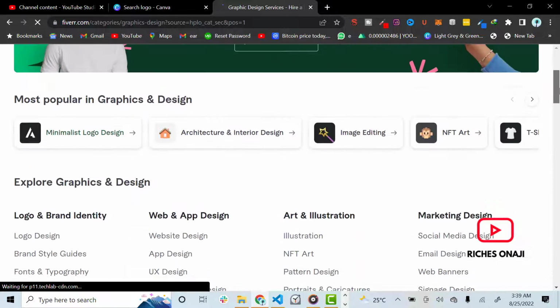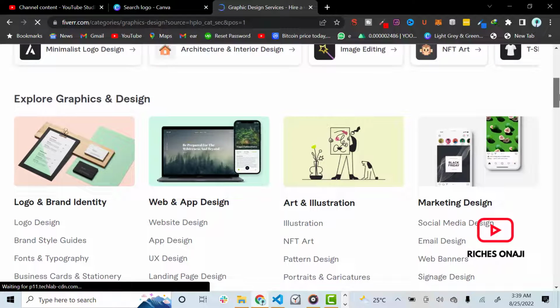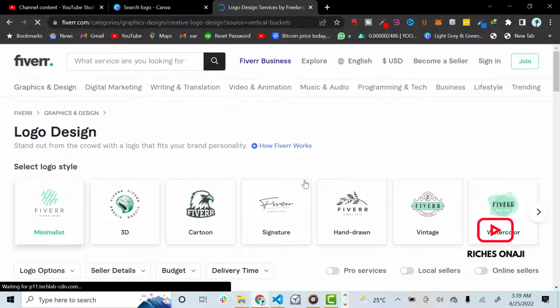Here, this minimal design, right? Minimal logo design. So let's say what we want to do now is the minimal logo design. See, the amazing thing is you can do whatever you want now, right? So here, just tap on it. So minimal logo designs.